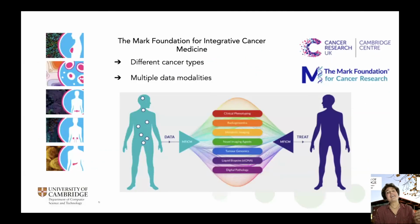So we work on oncological medicine. We're working on cancer, and we're part of this bigger project, which is called the Mark Foundation for Cancer Integrative Medicine. This is a big consortium that brings together experts working on cancer from many different angles. We collaborate directly with doctors and clinicians that are treating patients on different types of cancer, from breast cancer to ovarian, renal, etc.